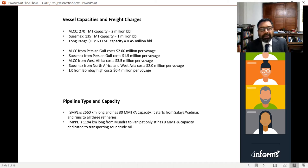Now the cost of these vessels. A VLCC from the Persian Gulf costs $2 million per voyage. This includes all the inventory cost and holding cost per day. A Suezmax from the Persian Gulf costs $1.5 million per voyage. A VLCC from West Africa costs $3.5 million per voyage. A Suezmax from North Africa and West Asia costs $2 million per voyage. And the long range vessel from Bombay High costs $0.4 million per voyage.